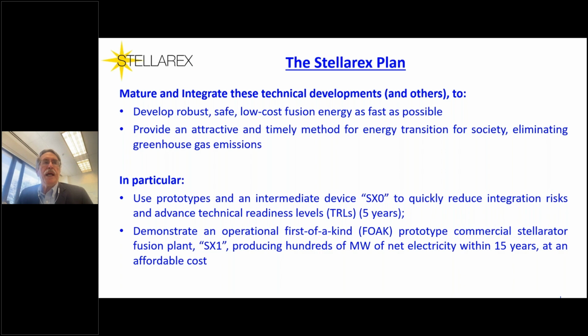In particular, we plan to use prototypes in an intermediate device called SX0 to, as quickly as possible, reduce the integration risks of these various technologies and advance the technical readiness levels in about 5 years. And after that, demonstrate an operational first-of-a-kind prototype commercial reactor we're calling SX1 that would produce hundreds of megawatts of net electricity, probably around 200, within approximately 15 years from now at an affordable cost. And we think this is foreseeable and doable. There's a number of choices to be made, but there are multiple choices in almost all items. So we think that a synergistic integration can be achieved.